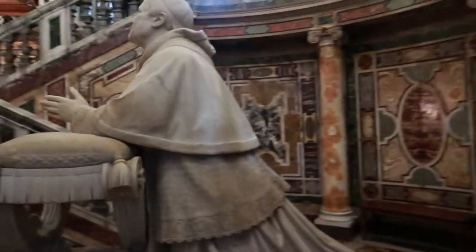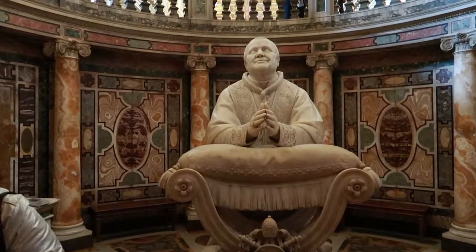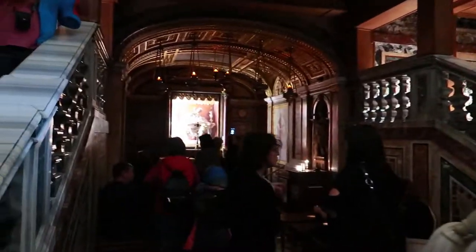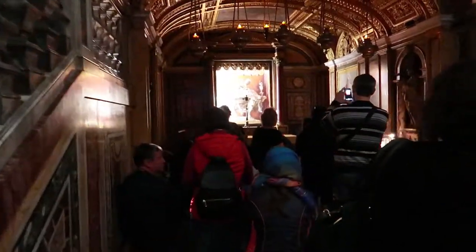This sculpture is of Pope Pius IX, who was the longest reigning pope in history. He served over 31 years as pope. I'm not really sure who created this sculpture, but it sits here facing this. That's the urn, by the way, which supposedly contains the wood from the crib of Jesus. People taking pictures.